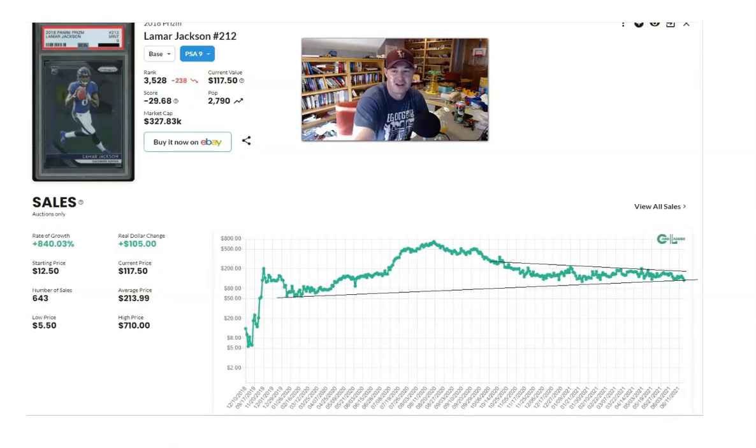Lamar Jackson, PSA 9. All right, so the first football card I buy in like years. This is what happened. So, heck, he was really cheap to the PSA 10, and he's still cheap to the PSA 10, but the PSA 10 is getting cheaper as well. It went down from $900 to like $750. So, instead of being a $300 card, now it's a $250 card, and the market thinks it's a $115 card. It's like, come on, people. MVP looks terrific, and those first 3 games against Vegas and Detroit.